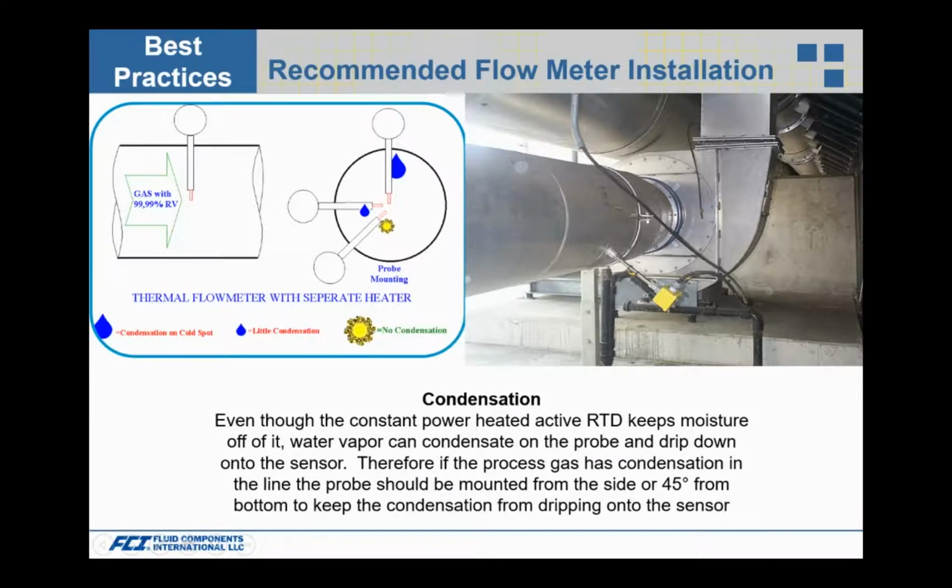And you don't want that water on the sensor. That's what we're trying to do, is keep it off the sensor. So it's important that we come in from the side, or better yet, 45 degrees from bottom. Therefore, any moisture or condensate that builds up on a probe does not run down onto the sensor itself.